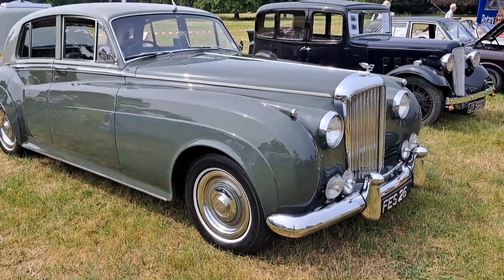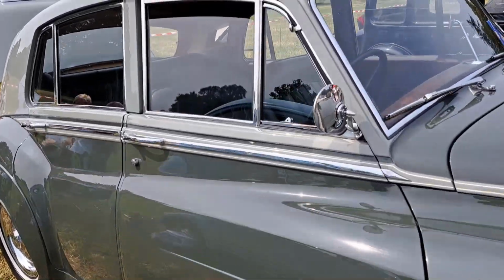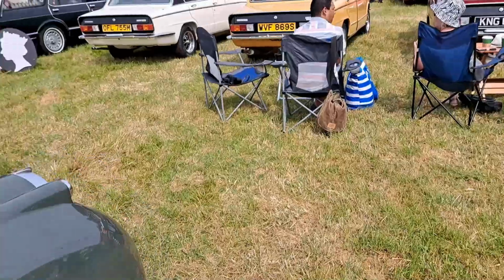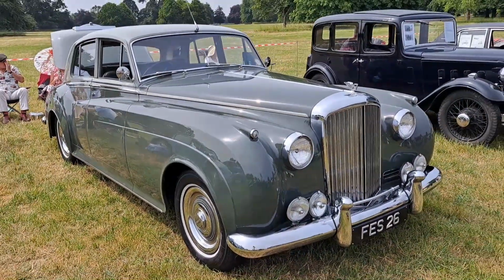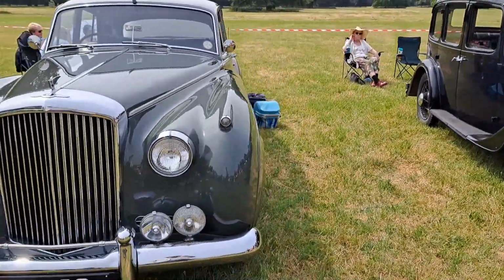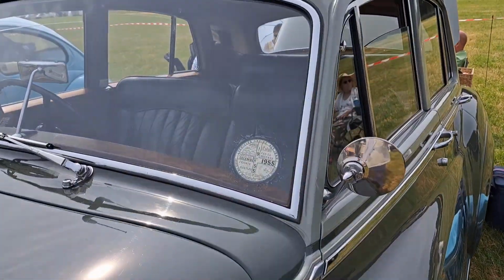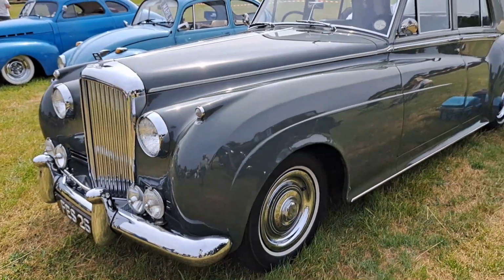This is a Bentley. I'm going to guess and say it's an S1 or an S2. Again, a delicious interior with leather and wood. The S3 had the quad headlamps. This has only got the dual ones. So between 55 and 62, I think, would be one of these. If it's got a tax disc like that, a replica tax disc, that'll make it an S1. It'll be a very early one, 1955, when they started making them.